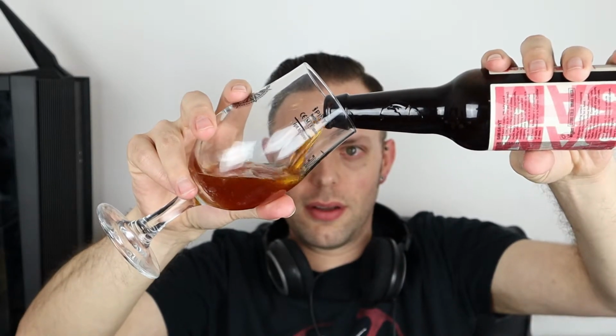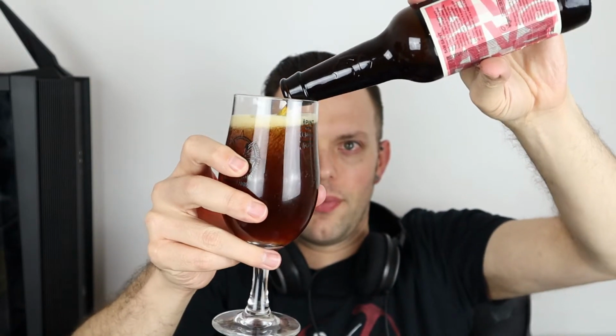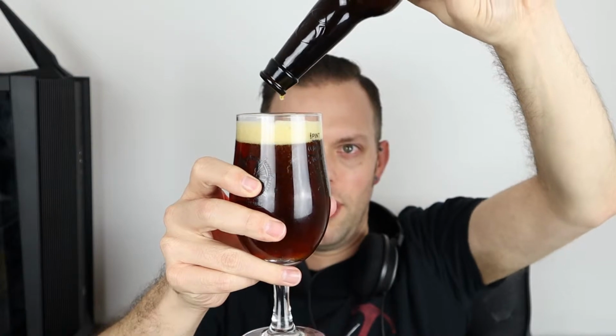Anyway, Brewdog 5am Saint. Let's crack her open and see what we get. It's my first 5am Saint. So the pour is verging on mahogany, a light mahogany, clear. Yeah, so it's finished. It's very lightly carbonated. We've got almost a finger of ivory head. Fairly tight bubbles, one or two big ones, nothing scary. Not bad looking beer.